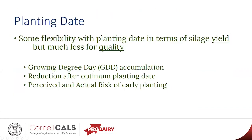Now jumping back to the beginning of the season and just thinking about how important it is to get that corn planted this spring. We've often talked about parking the corn planter and getting first cutting, and I still think there's a lot of truth to that. It's very important, especially if we're relying on that first cutting as a lactating quality feed. But at the same time, we do have to be careful.